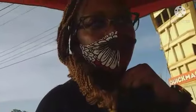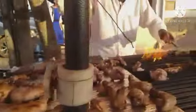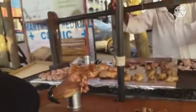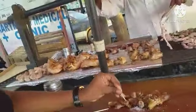I'm about to try out the gizzards and the chicken neck. Iko tamu sana.